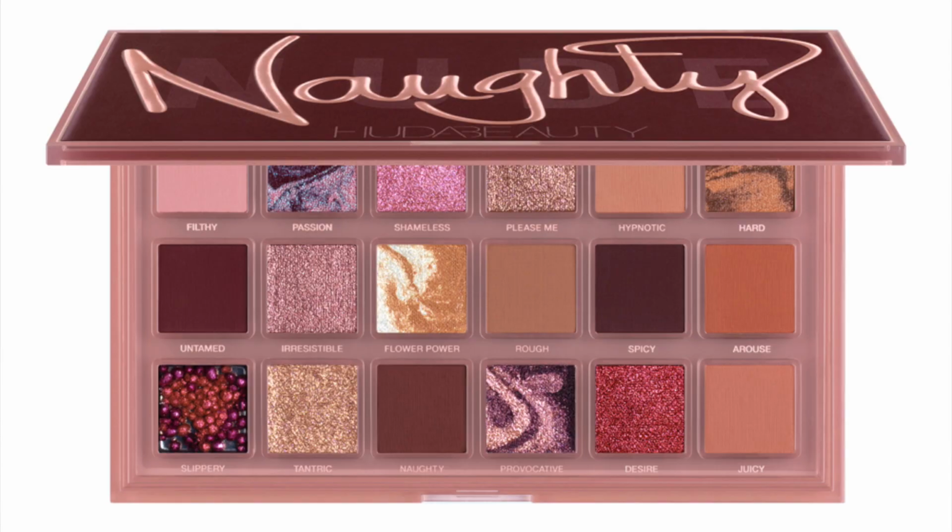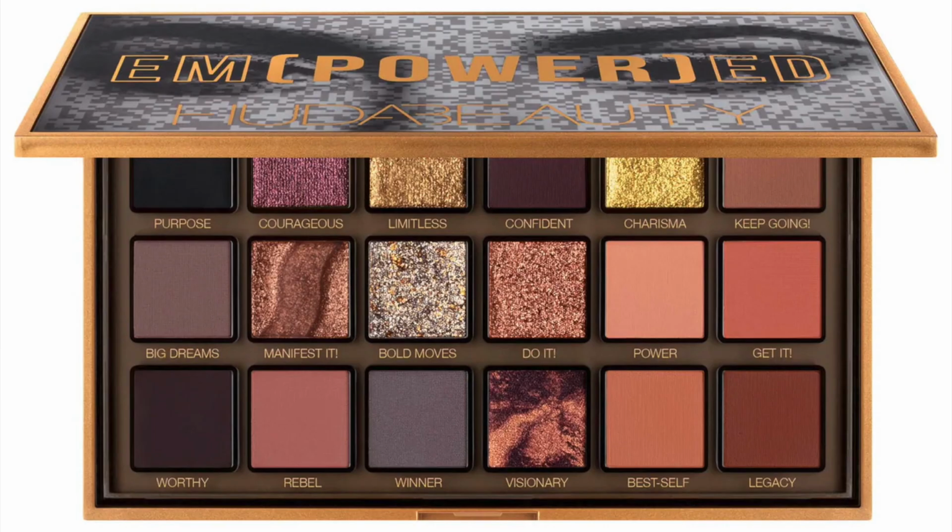Very pretty purpley shades. And it's been a while since I've used any palettes from Huda Beauty, especially the big ones, the 18 pan palette. I like this one so much that during the Black Friday sales, I'll be picking up maybe one or two more of her 18 pan palettes. The Naughty Nude eyeshadow palette and the Empowered eyeshadow palette. I'd like to pick up those two.